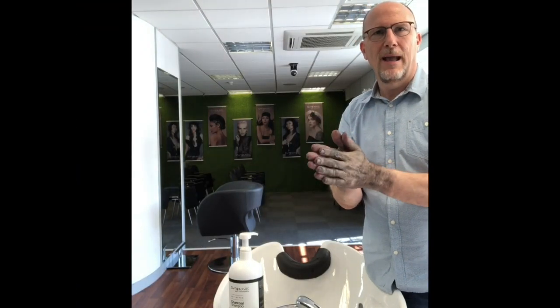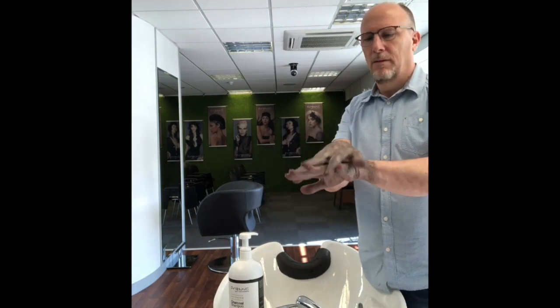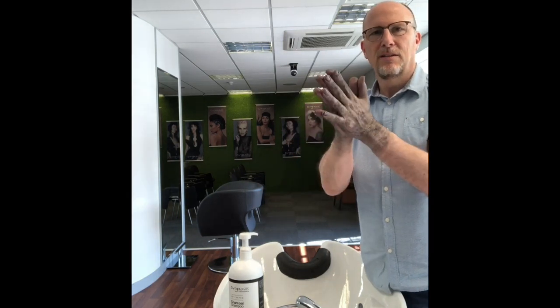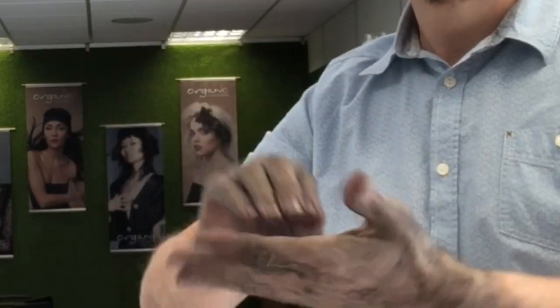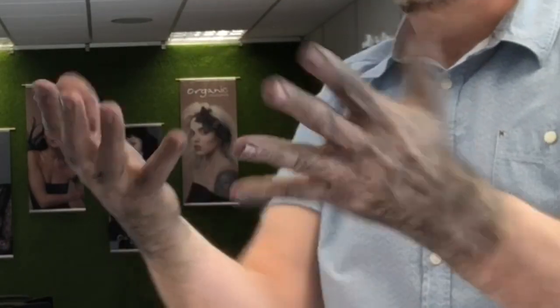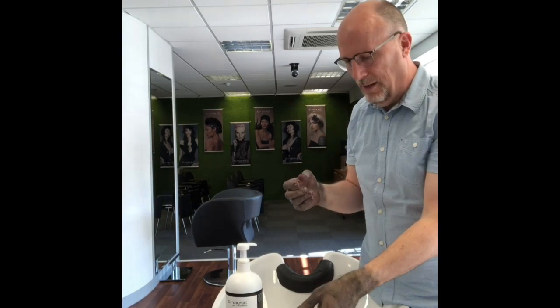So just to recap, you pump palm to palm, right palm over left, left over right, fingers interlock together, backs of the fingers, thumbs, a little bit of extra rubbing on the palm, rotate on wrists. And there you have your complete hand wash.